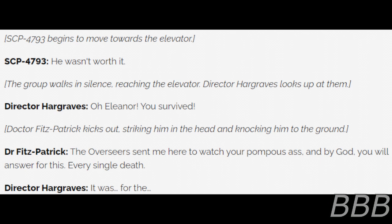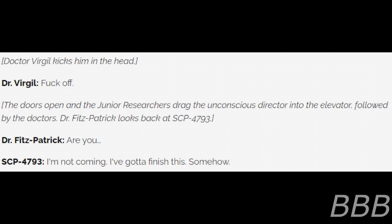Reaching the elevator, Director Hargrave looks up at him. Oh, Eleanor, you survived. Dr. Fitzpatrick kicks out, striking him in the head and knocking him to the ground. The overseer sent me here to watch your pompous ass, and by God, you will answer for every single death. It was for the... Dr. Virgil kicks him in the head. Rot in hell! The doors open, and the junior researchers drag the unconscious director into the elevator, followed by the doctors.